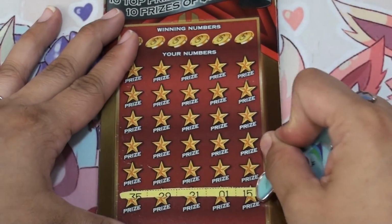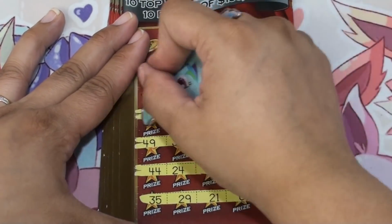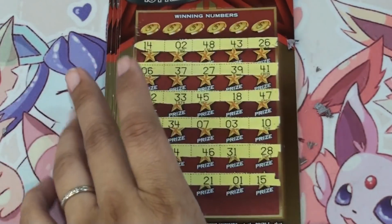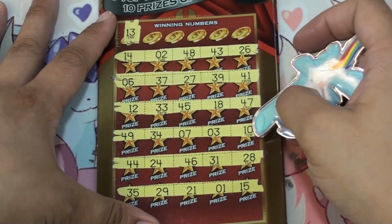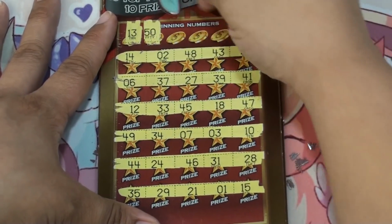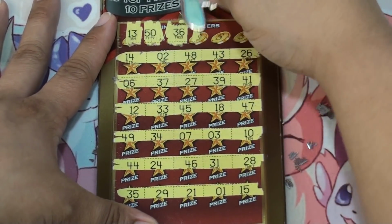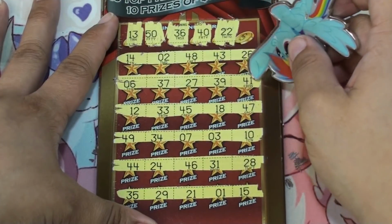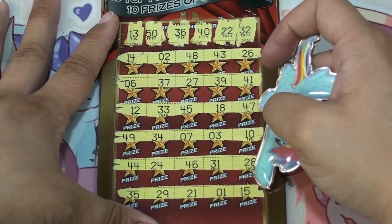Here we go. Okay, let's check the winning numbers. 13. 50, 36, 40, 22, and 32. Ticket 20.